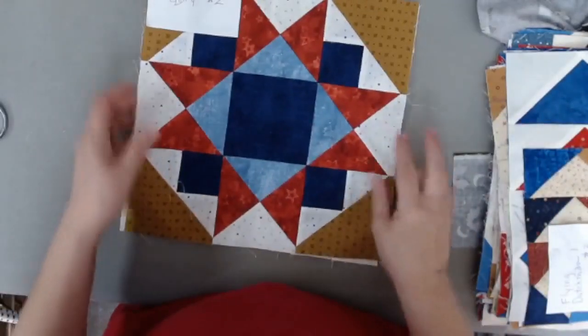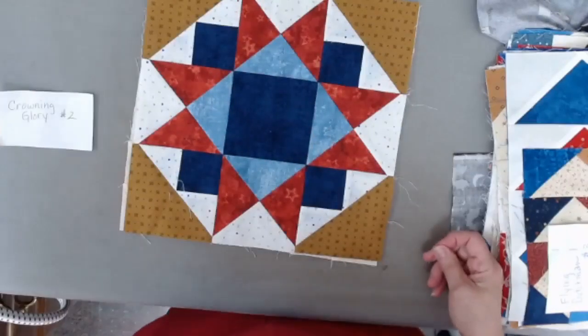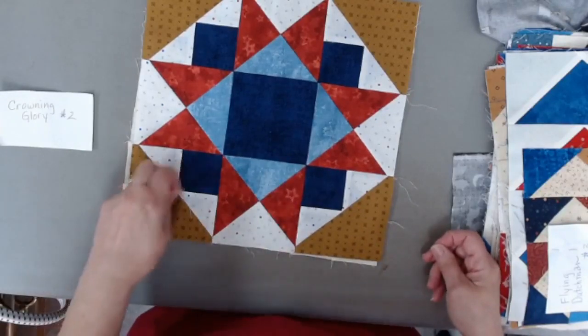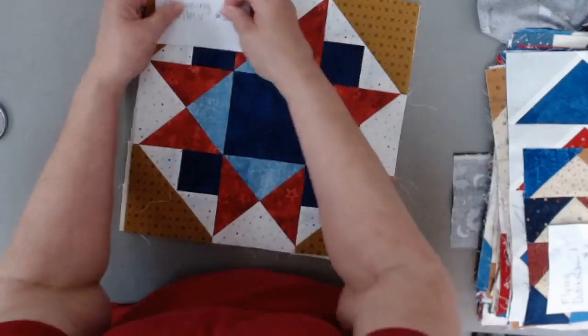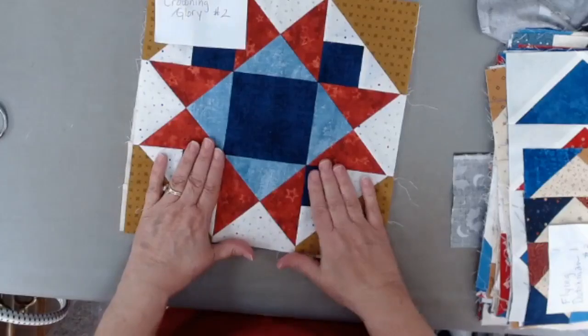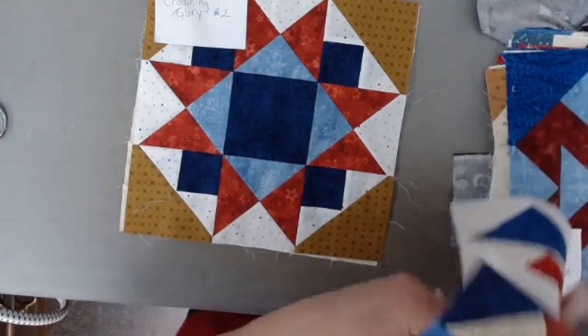This one was Crowning Glory. I had to label them because I couldn't remember the names of all of them. It included the hourglass unit. It also included a shaded 4-patch in the corners, and it's just a big 9-patch. So you can create all kinds of shapes and create blocks with them, putting them together.